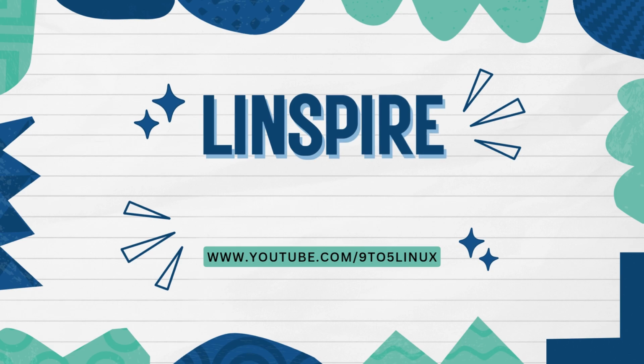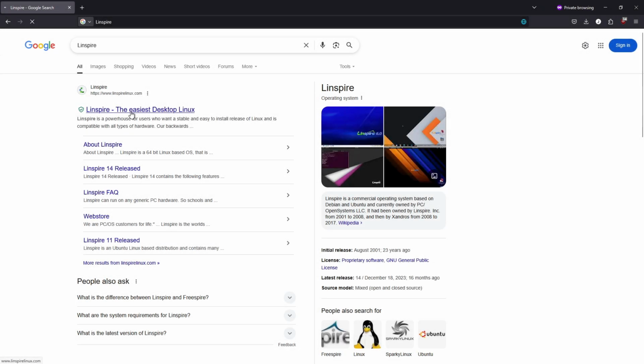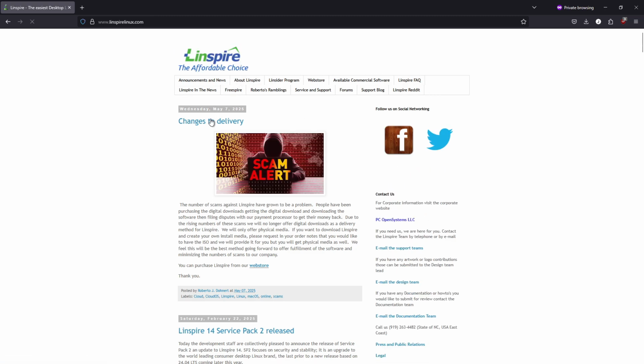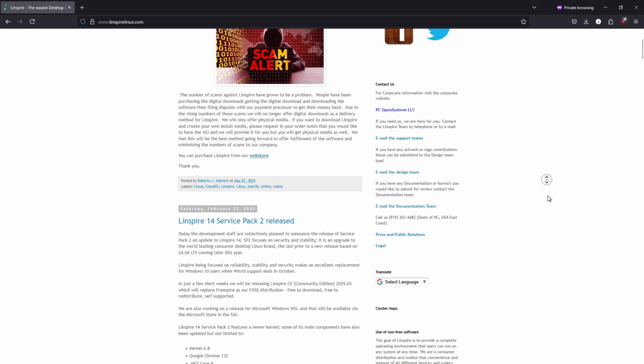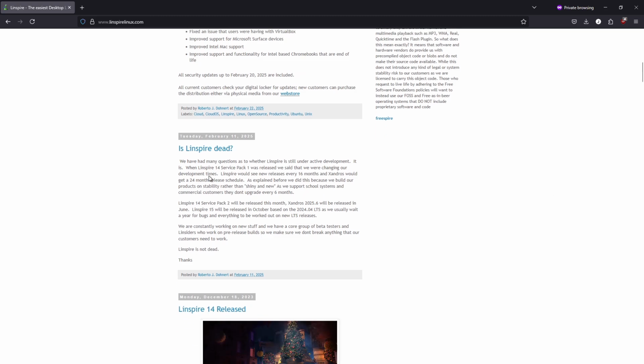Number 2. Linspire. Overview and cost. Linspire is a commercial Debian or Ubuntu-based distribution aimed at non-technical users and small to medium enterprises needing turnkey functionality rather than forcing novices to assemble drivers, codecs, and common productivity tools. Linspire provides a curated software stack optimized for broad hardware compatibility.